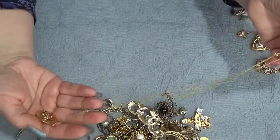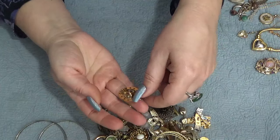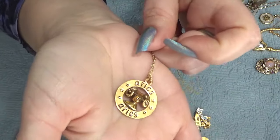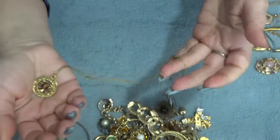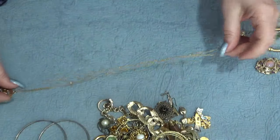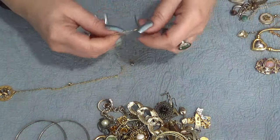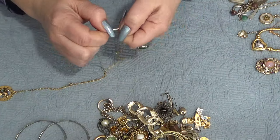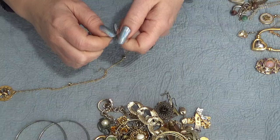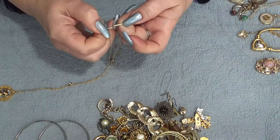Let's take this one first. This one has Aries on, the zodiac sign. A pretty nice chain on this one. And this one is not sticking. And there is nothing inside. Yeah, this is pretty, you guys.